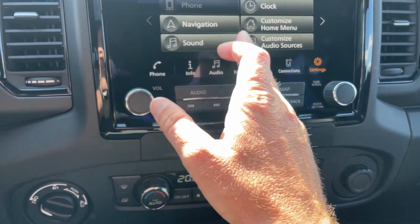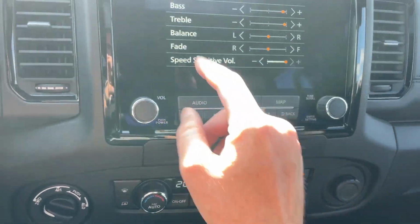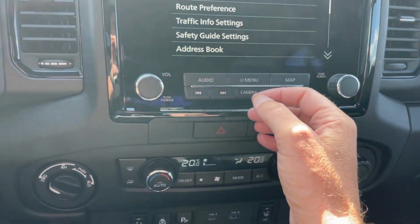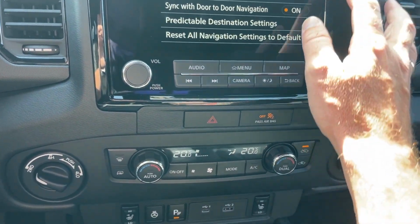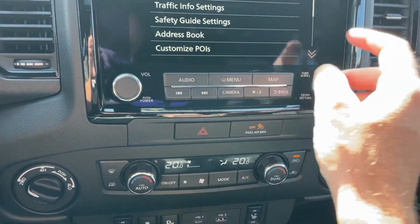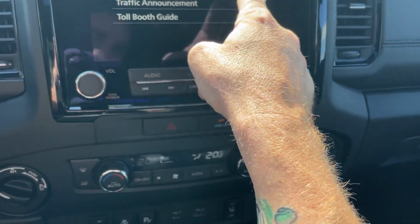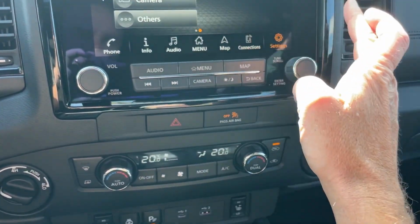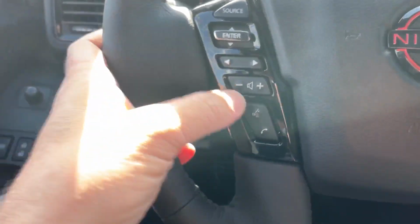When we go in here, and then we're going to go into, not the sound, for the navigation, you can come in here and there will be an option in here that you can go through and you can set your sound all through here, making it very easy to do what you want to do. There's my guidance settings and my guidance volume. And then as I go through, there are other options here as well. So lots of options there.